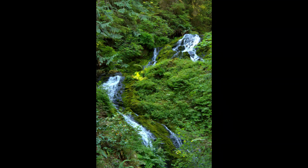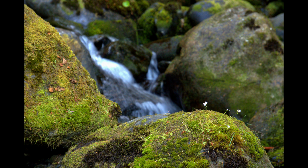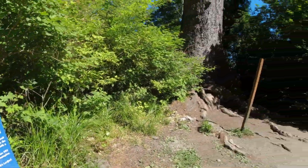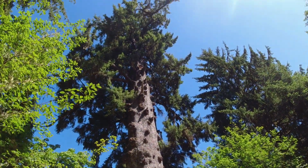So a little photo tip: when it seems big like this and there's a lot of ground to cover, focus in on certain points and we'll get better shots and we'll look cooler too. So, that's a big tree.